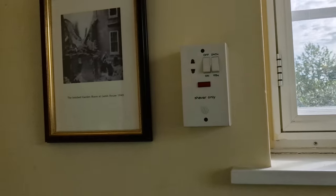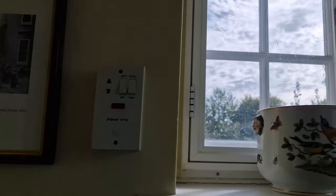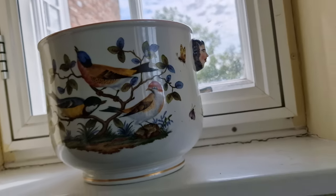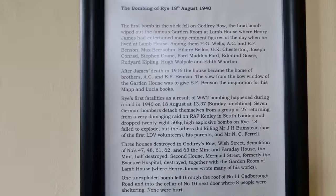Please do not use. Oh, good God, well, I should imagine they have to. Well, we live in this day and age where grown-ups are like children. You must tell them everything and spell it out. And what kind of savage would use it? What do you even think of using that? The bombing of Rye. Oh, brilliant. Glad I noticed this.